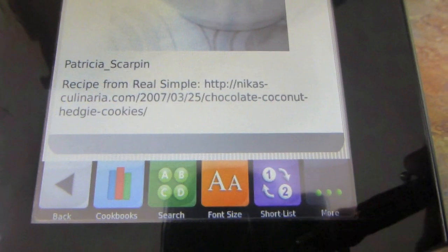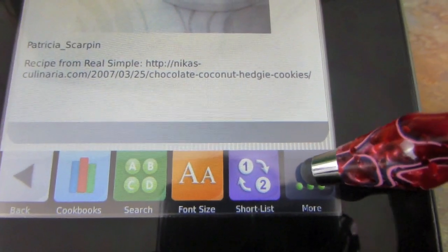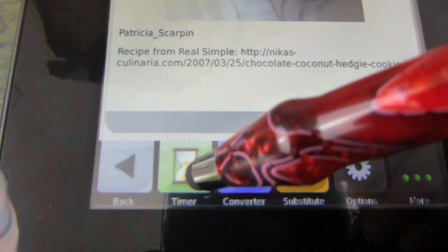The font size, the little orange tab here, you can change large, small, so that you can change your writing depending on what your preference is. And you click more to go to more sections.